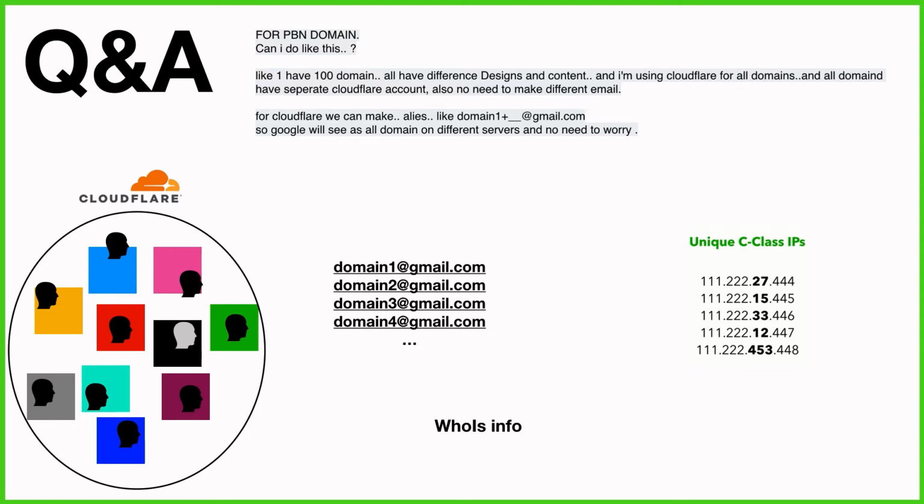So the absolutely lowest risk for a 100-site PBN is 100 different domain registrars, 100 different hosts, all with not private, verified whois info. So of course we're going off an example of 100 sites, which isn't that common, but if you want to be safe, register each of your domains and host each of your sites on different registrars and different hosts, which give you unique C-class IPs.